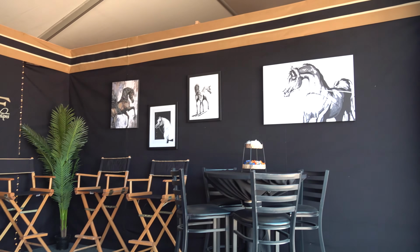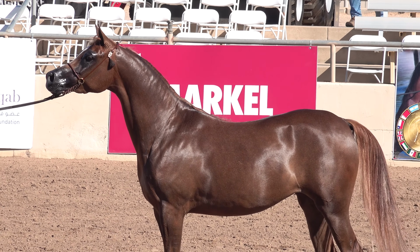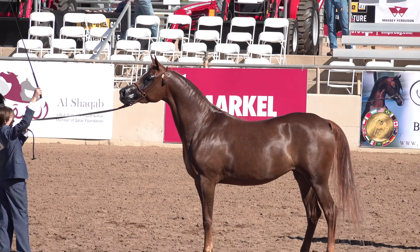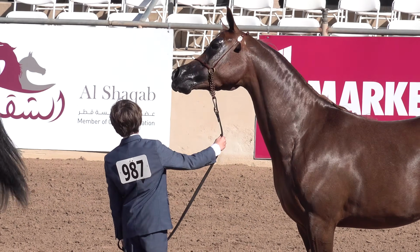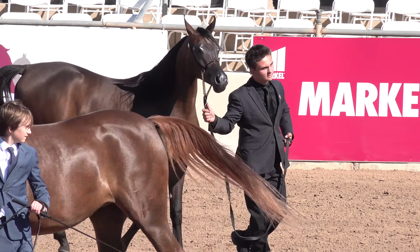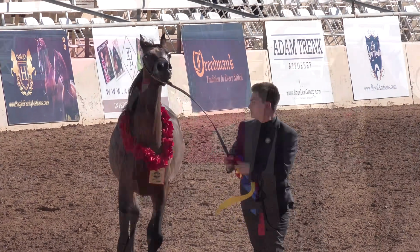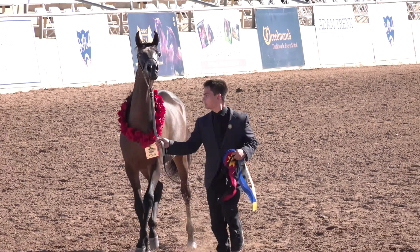And back just outside of Wendell, they got all these tents set up for different breeders, I think, to try and help sell their horses. Nice little friendly competition there. And there's the winner of that class.